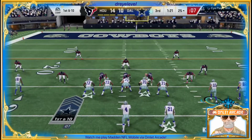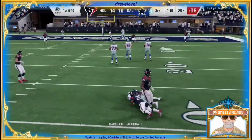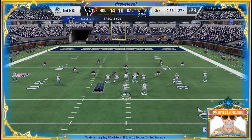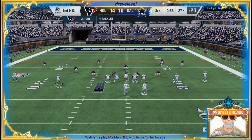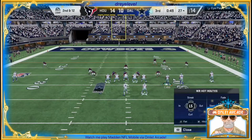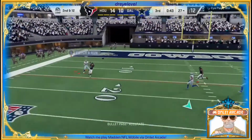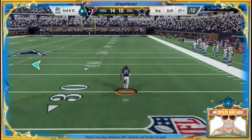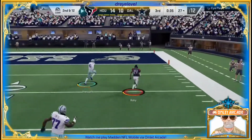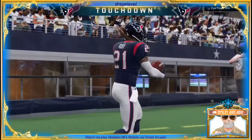Let's go, D. Big series. They'll throw again. Prescott. They'll set up the screen to Elliott. And they take him down, losing yardage back at the 27. It's a loss of 2 there, bringing up second down. To throw again on second down. Prescott looking for the speedy Smith, and it's intercepted. Picked off by the corner, Bradley Roby. And they will score a pick 6 for the Texans TD.